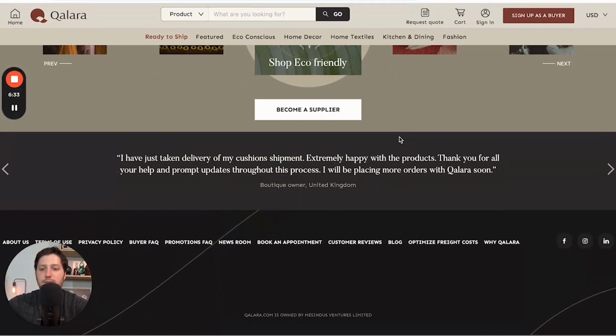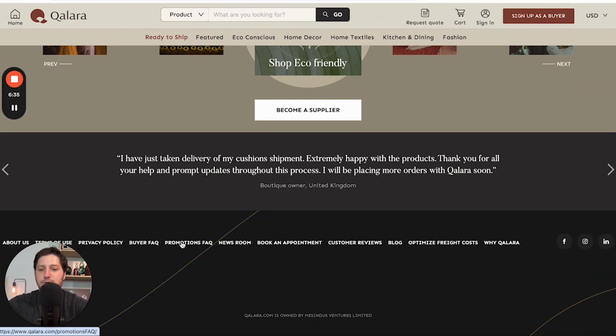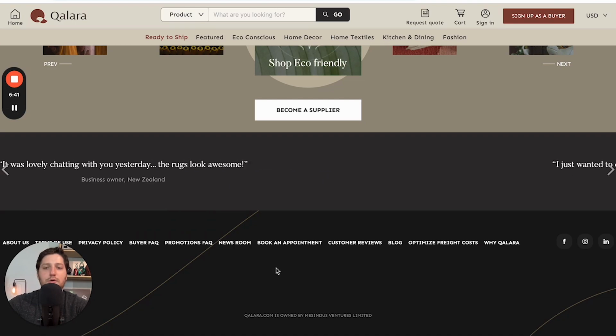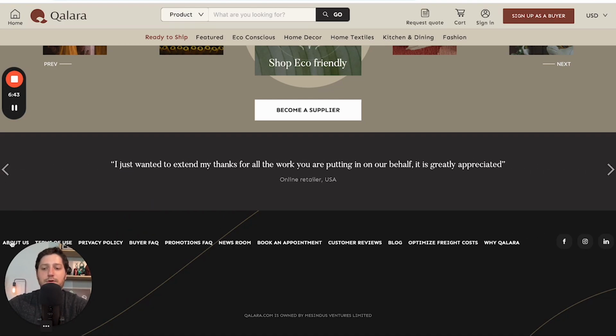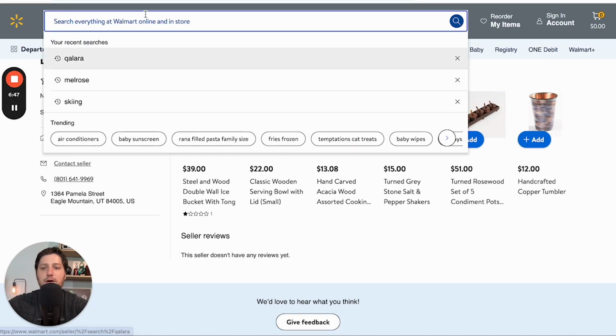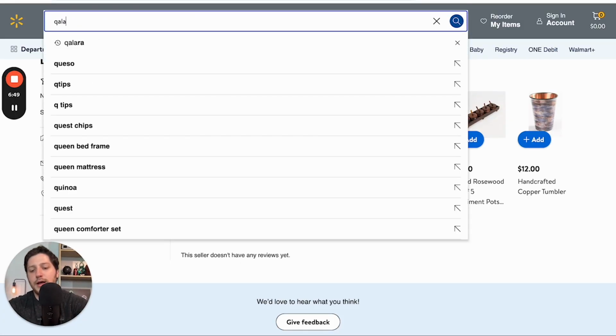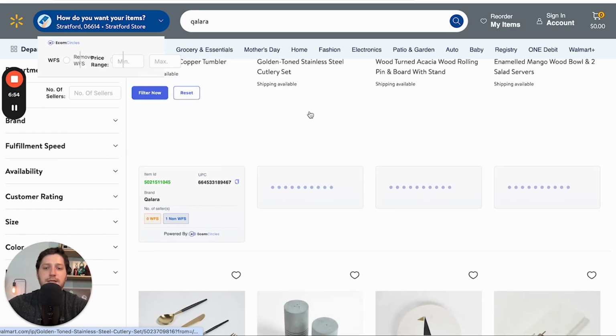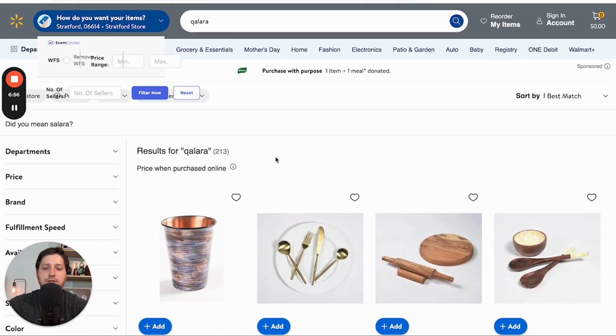And if we take a look down below, we have their frequently asked questions. We have about us, so let's take a look at the about us. I just want to see what their whole situation is, as well as what they're doing. The other thing I'm going to do is search the brand on Walmart. So if we go to Walmart and search up Kalara, it's going to show us all the products, and we see that there are 213 results.